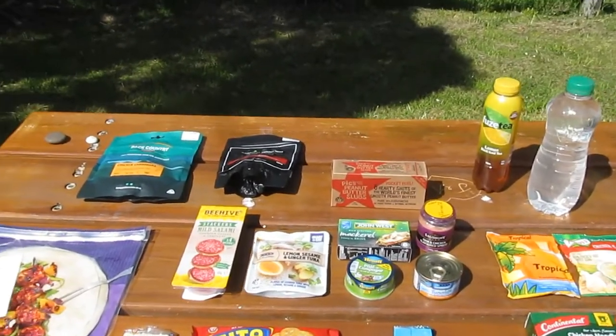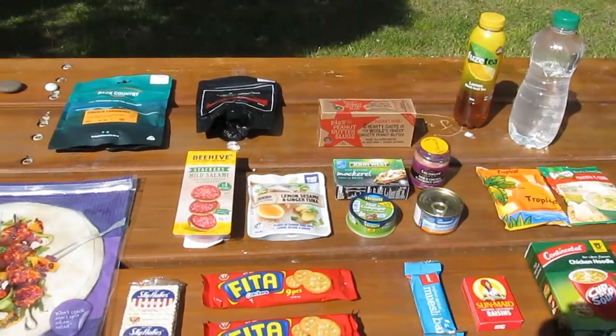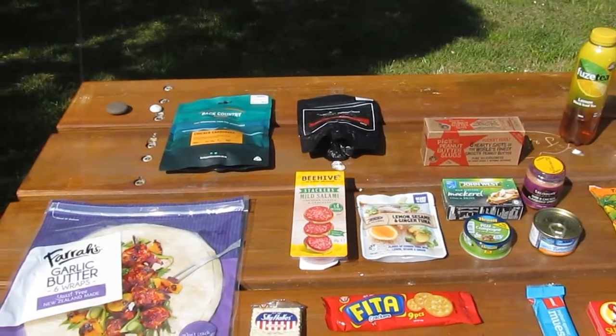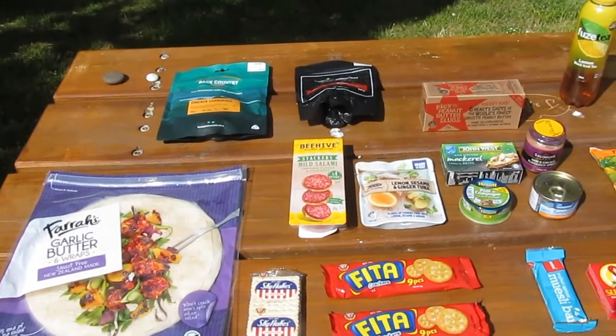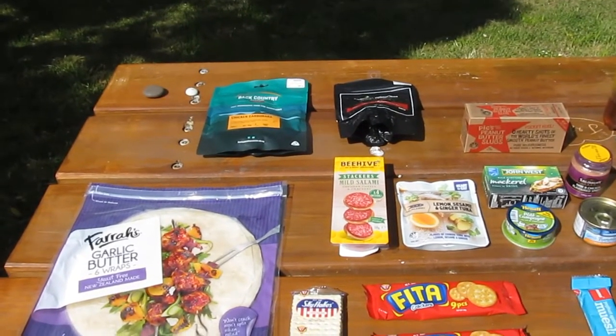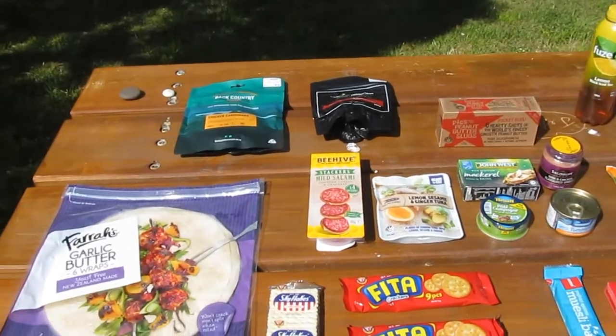So I take a variety of different things with me when I go tramping for my lunch, but generally it tends to be something like bread or wraps or crackers and cold meat and cheese to go with it. But here are some other items I've had.